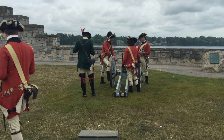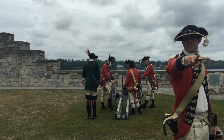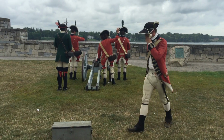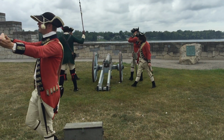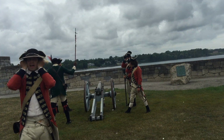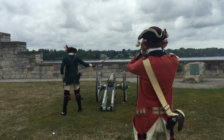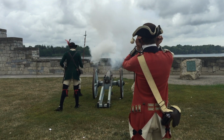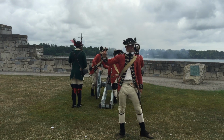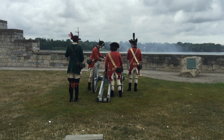Gun crew, make ready! And as for all of you, take your hands, karate chop them against your head, let your jaw hang slack to relieve the pressure, and prepare for the best. Fire! Secure the piece. And that happens once every 30 seconds on the battlefield, ladies and gentlemen.